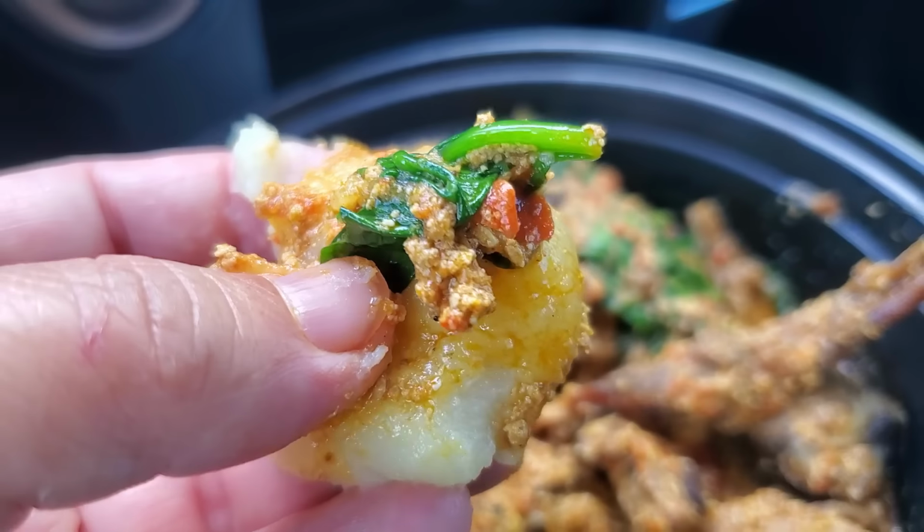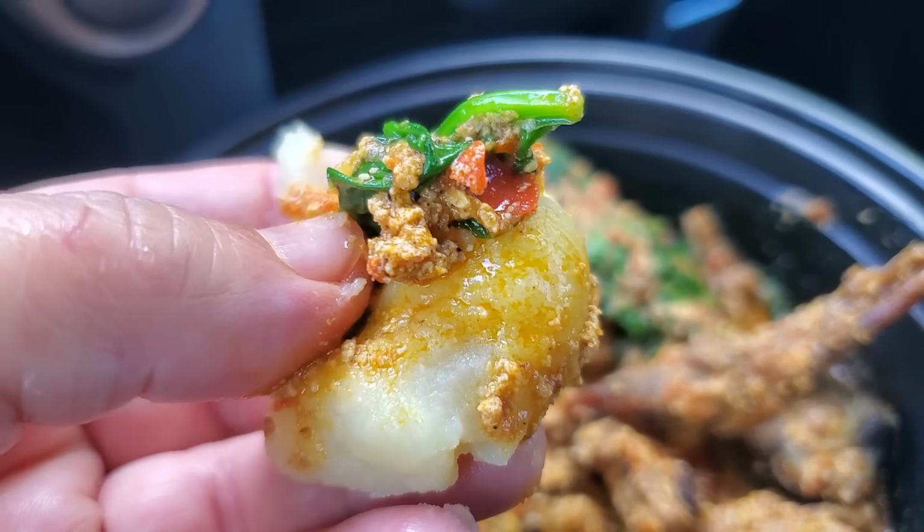This fufu doesn't really have a taste. It's just like a starchy taste, a vessel to dip your soup in and get all that flavor. There's some greens in here, so let me grab some greens. Looks like some spinach or something. The fufu, to me, the texture is like mochi, but a little bit wetter, like a cross between maybe mashed potatoes, like a harder mashed potato, and a mochi. So if you don't like fish, you probably might not like it, but I like it.